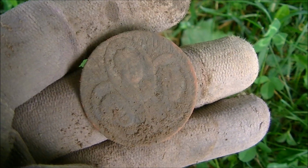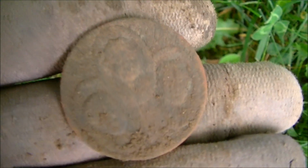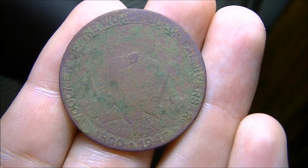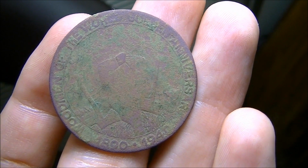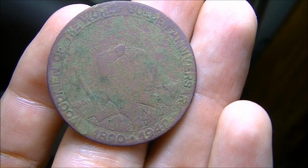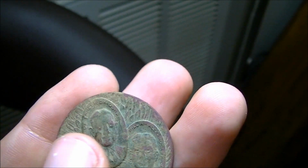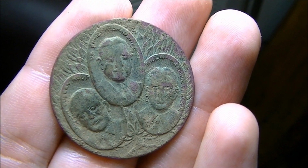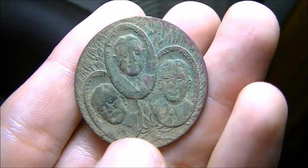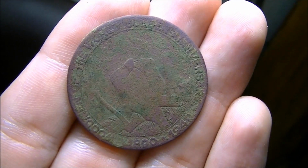It's old. Nice preserved lawn here. Had my eyes on this one for a while. Finally caught the people home. After some cleanup, you can see the medallion reads Woodmen of the World Golden Anniversary 1890 to 1940. Now this institution is still in business today under the name Woodmen Life Insurance. So I know you can't see much on this one, so I'm going to show you a picture of one in non-dug condition.